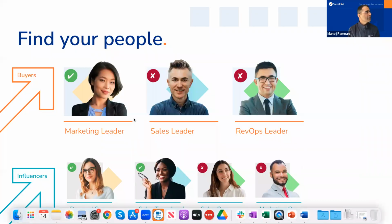Find your people. In buying committees, as we all know, depending on which research you look at, it's 7.2 or 8.5 or 9.2 users and buyers involved in any B2B buying decision. And in most of the platforms, if your buying committee is comprised of, let's just say, 6 people, you're going to see maybe 1 buyer you have access to and two influencers. The other folks are just not there.